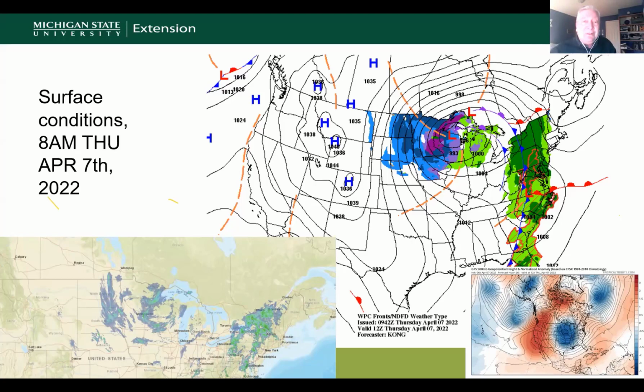Some of it will be liquid, some of it will still be frozen. There's enough cold air wrapped around this. So we will see scattered rain showers continuing today, tonight, tomorrow, and unfortunately, even into Saturday morning. I think we were hoping that maybe we would be dry by Saturday, but it looks like this system will linger on. You'll see that in the forecast in just a moment.